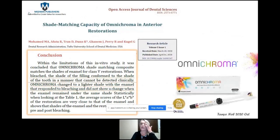Then this is that article that I spoke about. It's from an Open Access Journal in Dental Science, and the conclusion was that when bleached, the shade of the filling conformed to the shade of the tooth in a manner that cannot be detected clinically. Omnichroma changed to a lighter shade when the enamel responded to bleaching, and did not show change when the enamel remained under the same shade. So as you bleach, the Omnichroma will move with the tooth.